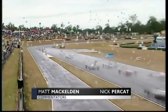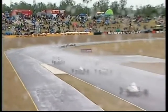Everyone except for Shay Davies. Have a look at that, Nick Percat. He's belted them into turn 1. Yeah, that is a ripper start. It looked like everyone was just having a leisurely walk off the line, and we've got LeBrock straight up the inside into turn 2. It's so tentative through here.